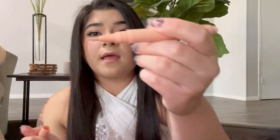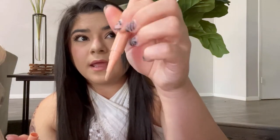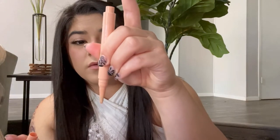Flawless Brightening Concealer. The reason that I really love this is because it's like a brush at the end, and you click this down and then just dab it where you need it. And that's super convenient. I really like it. It blends out really nice for me. So that's what I've been liking for concealer.